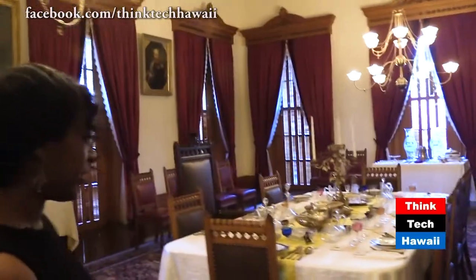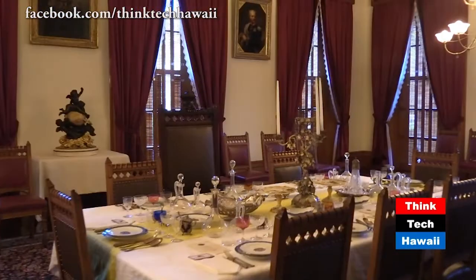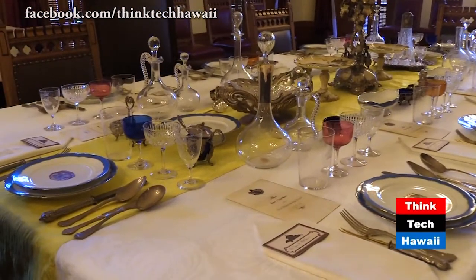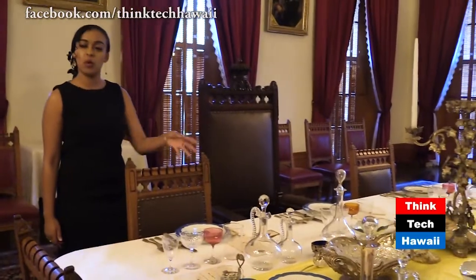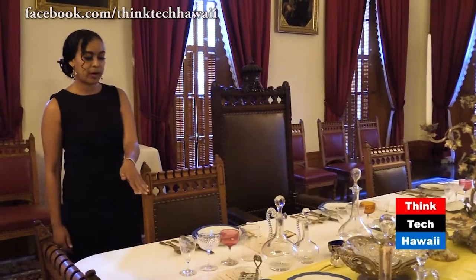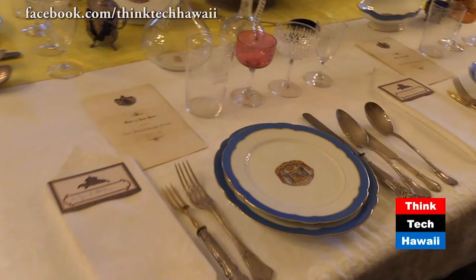This table here actually belonged to King Kalakaua, but he traded it with Colonel Curtis I'aukea for a koa wood writing desk. And on top of the table here is this French china with the Hawaiian Kingdom Royal Coat of Arms, American and French silverware, and Bohemian crystal. This table is arranged for a small, formal breakfast or dinner. And one of the king's favorite desserts was ice cream with fruit.